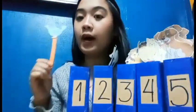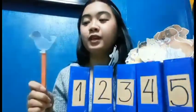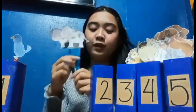Sorry. So can you tell me what kind of animal I am holding? Good. This is bird. So how many birds are you seeing? Great. One bird. So next. What kind of animal am I showing now? Cow. So how many cows are you seeing? 2. Very good, children. You are doing a great job.